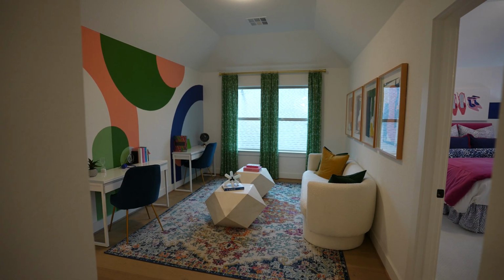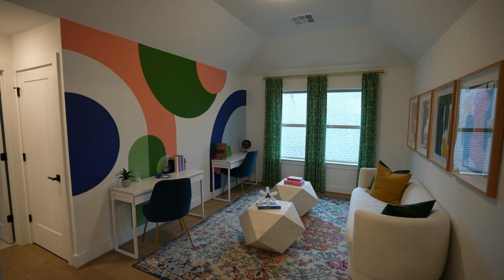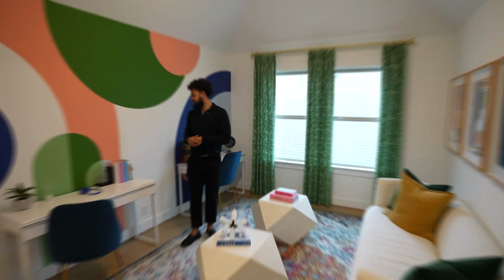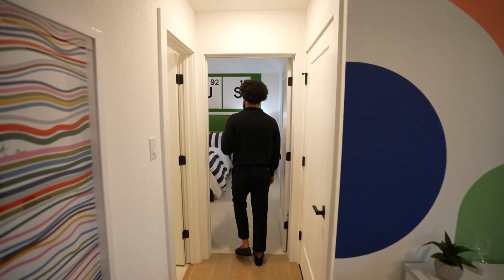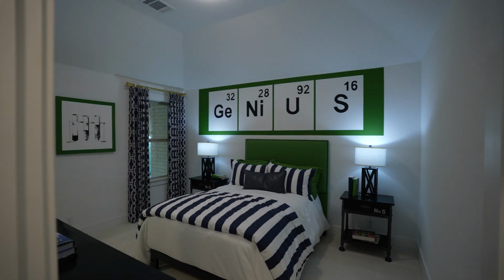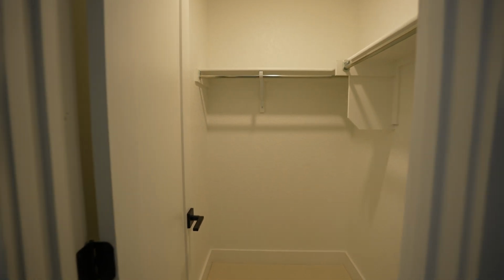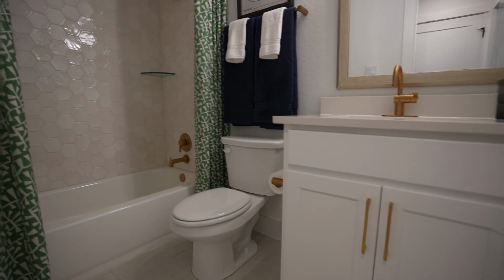And then again, this is gonna be that second living space, if you will, on the second floor. Perfect for maybe like a reading area, a gaming area for the kids, or if they need to do their homework and study, this would be perfect for that. And then we do have 2 bedrooms and 2 bathrooms up here. So first bedroom right here, pretty good size, does have a window, and then it also does have a walk-in closet.